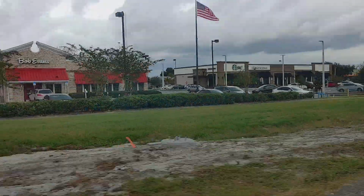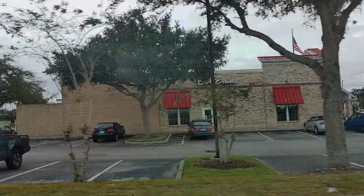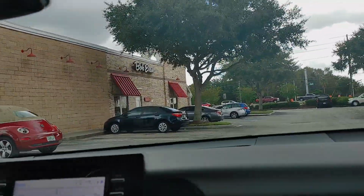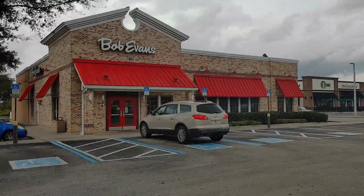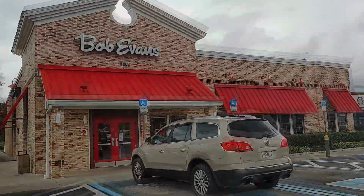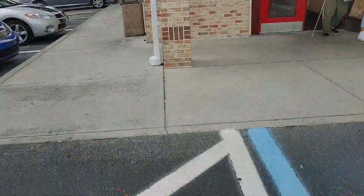Ooh, Bob Evans. Starbucks. Figure out how to get Starbucks in there. Bob Evans. But there's also Starbucks. But that line is so long. It takes forever. Just saying, don't go to that Starbucks unless you want to wait in line forever. Bob Evans, yay! It's the place to eat if you want breakfasty foods.